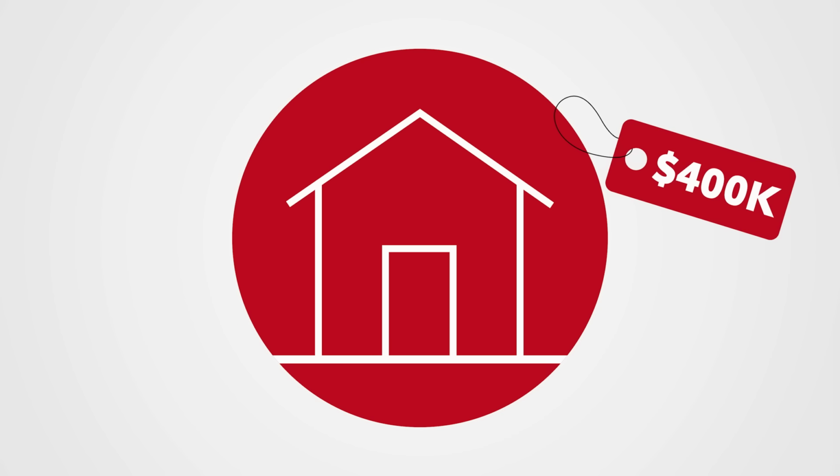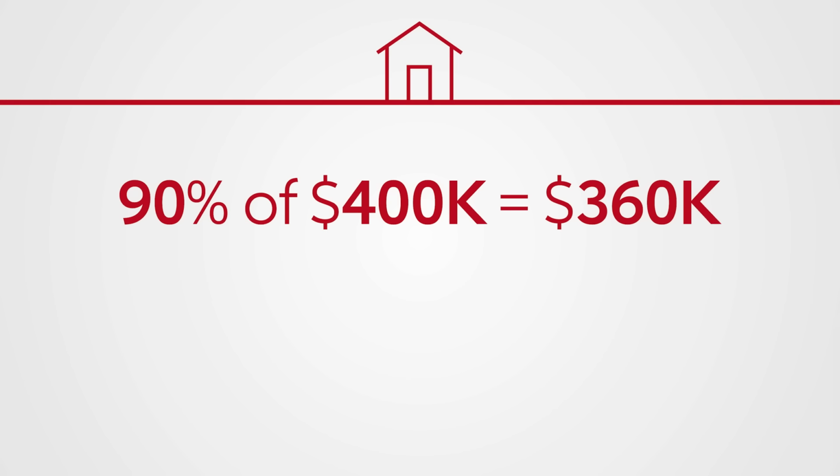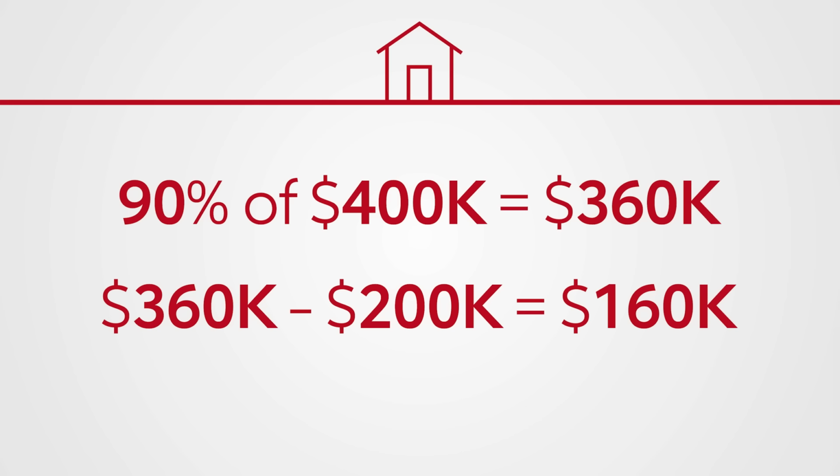interest. Most banks let you borrow up to 90% of the equity in your home. So if your house is worth $400,000, then you take 90% of that number and subtract what's left on your mortgage. If we stay with that example, 90% of $400K is $360K. And if you owe $200K on your mortgage, you should qualify for around $160K.